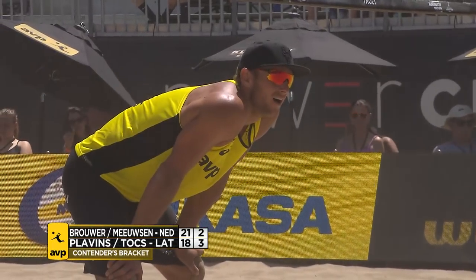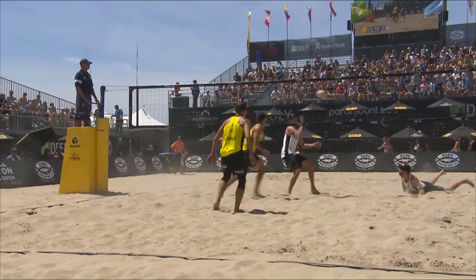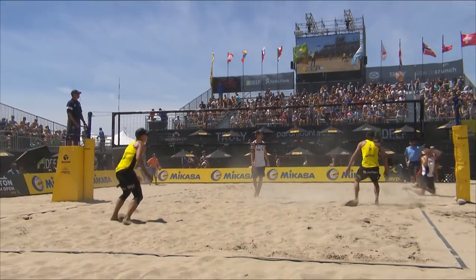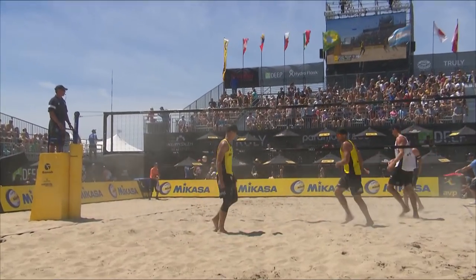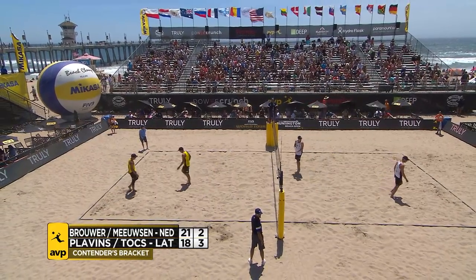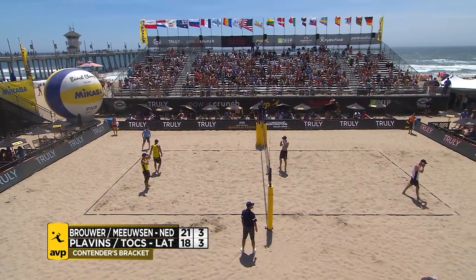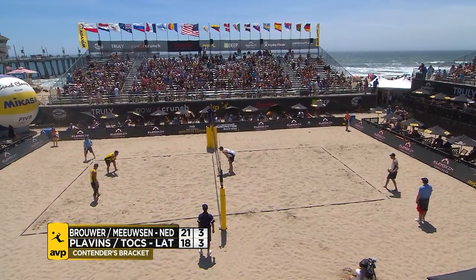Smart play, shoveling up on him up on two there, as you can see here on the replay. The defense is out of position here, so it's a smart play to just throw him up. Half the court's wide open. Easy kill. This serve by Plavins, side out for the Dutch. Back to the service line goes Alexander Brouwer.